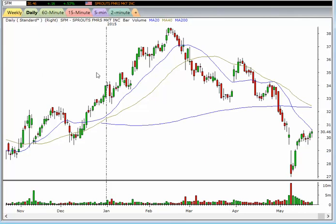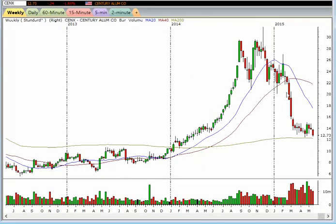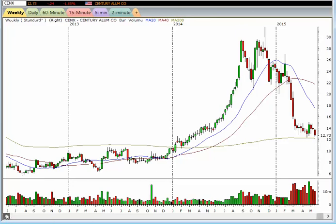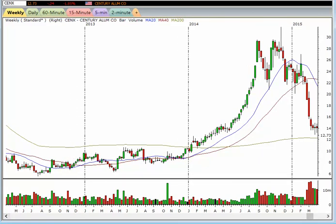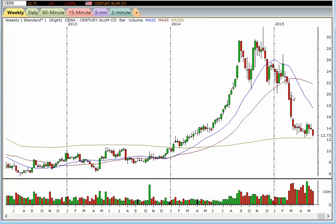Now going back to CENX, you'll see that here when it did that, there hasn't been much of a bounce. There has not been much of a bounce, which is pretty weak. It really has not been able to retrace hardly any into this giant void created by this big move, and the moving average is catching up.